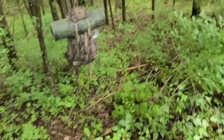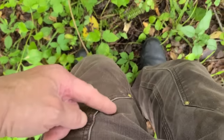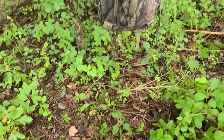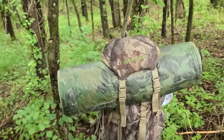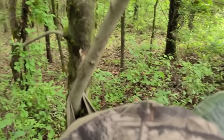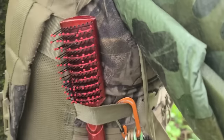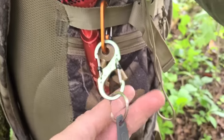Anytime you get ticks and chiggers and stuff, make sure you spray from about thigh down. Spray your boots all the way around too. Pull your pant leg up and spray your boots. Make sure you try to keep it off your skin. And then find you a tree. I broke a limb off here to hang your pack up. That way you ain't got no jigglies and ticks and chiggers growing up.